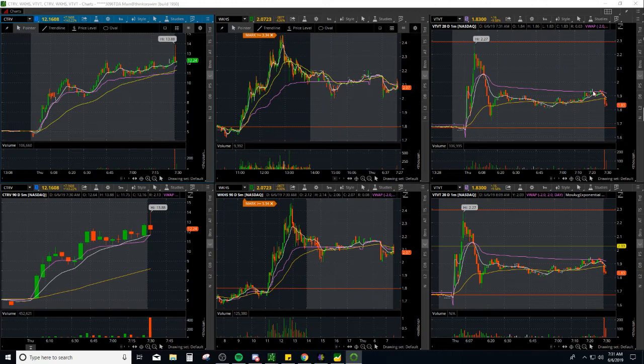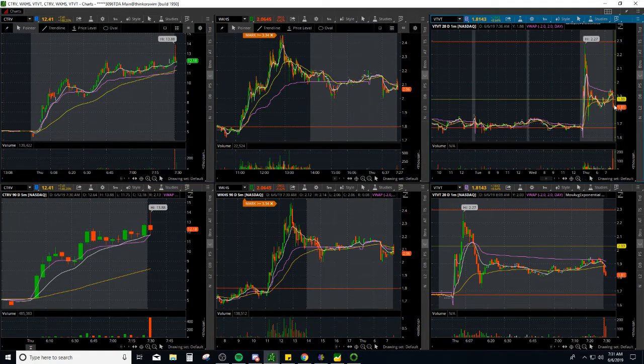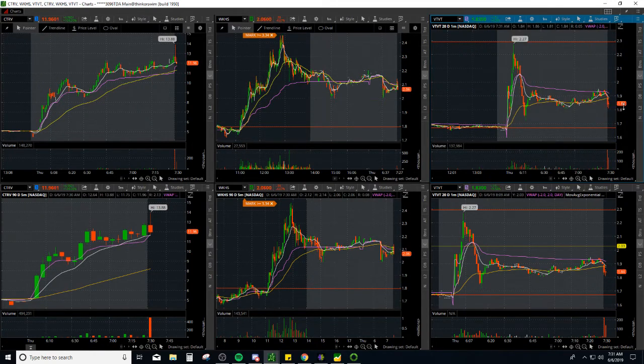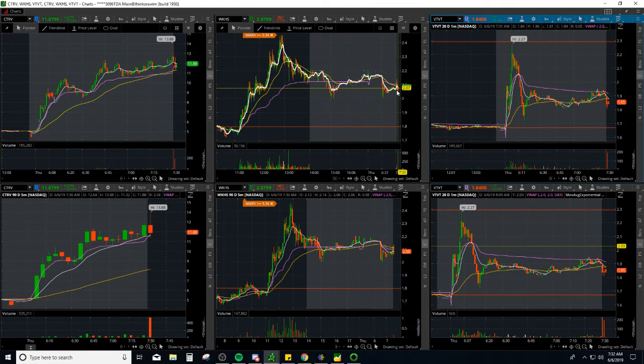Yeah, VTVT is kind of weak open. I was kind of hoping for that to go higher. I don't really want to short it in the 180s because it feels like a chase. Same with WKHS. It's just hard to short it down here, even though I think it's going to go lower. It's just not a good entry, so it's better to just wait to see if it bounces first.